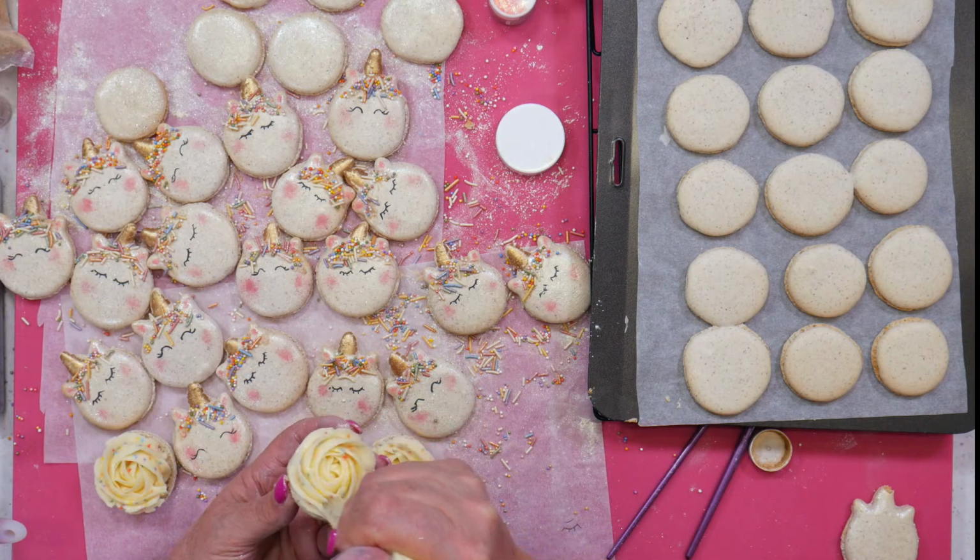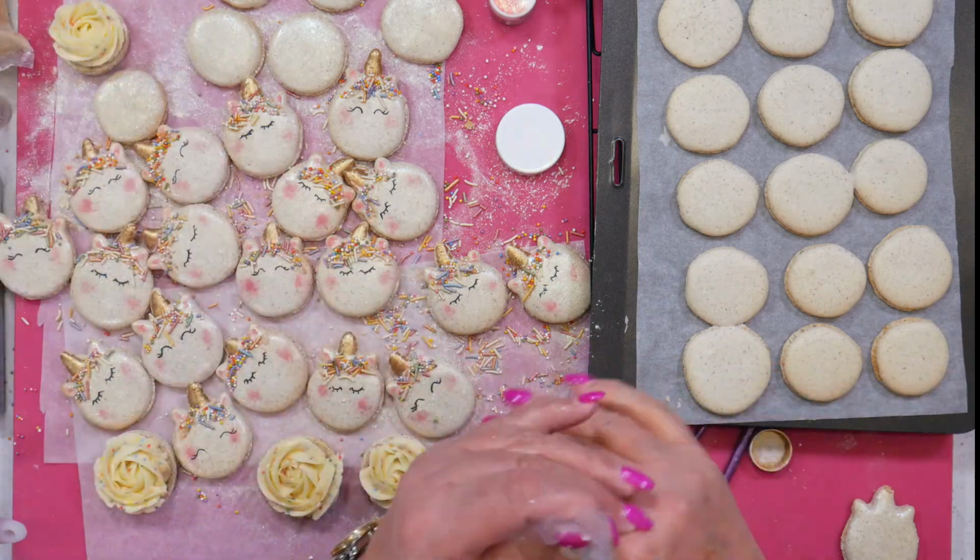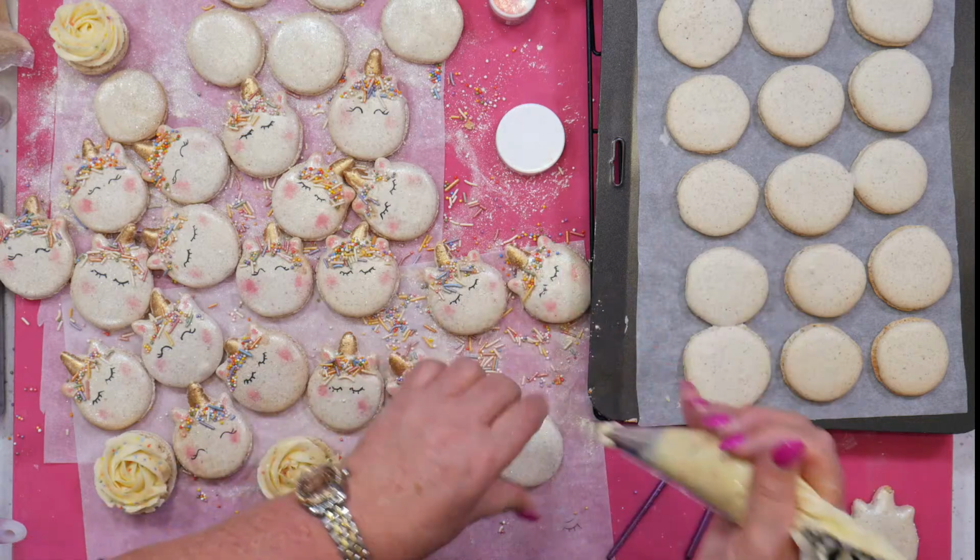Kids are going to go bonkers when they have these, aren't they? Wait till I see their little faces. I'll send you pictures of them when I open them up for them tomorrow.